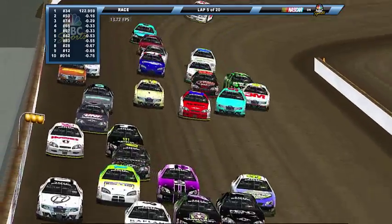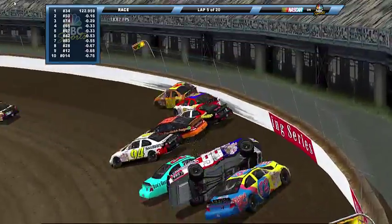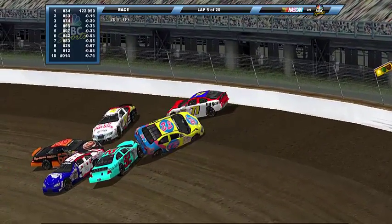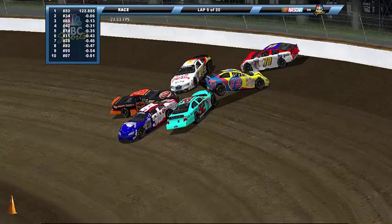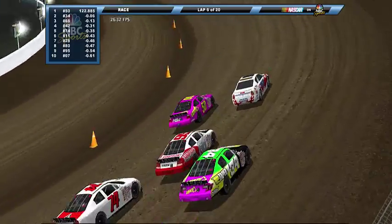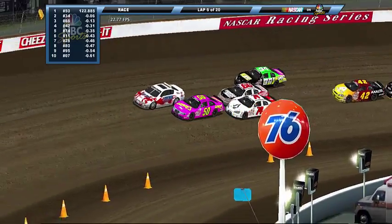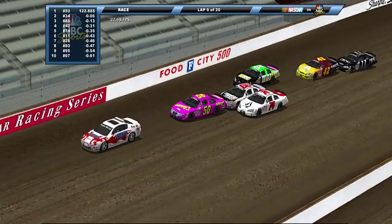Oh! Oh! Oh, there we go! Hard in the wall! Harris! Again, Nikki Maxwell! Delfair up and over. A lot of cars. I knew that wasn't going to work. Eris will most likely be penalized, and we're going to go under a red flag.